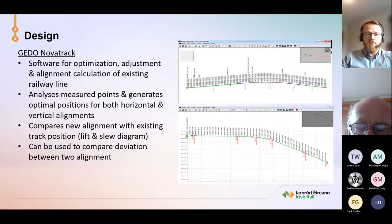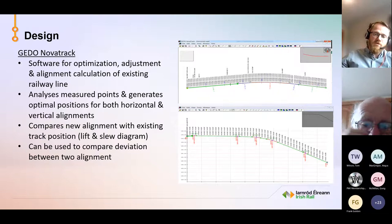So we worked with Trimble to get that suitable for the IR network, because I think when we got it initially, it was made more for the tighter gauge like they have in Europe. So we had to do a bit of work with them to set it to a wider gauge and deal with the issues that were around that.